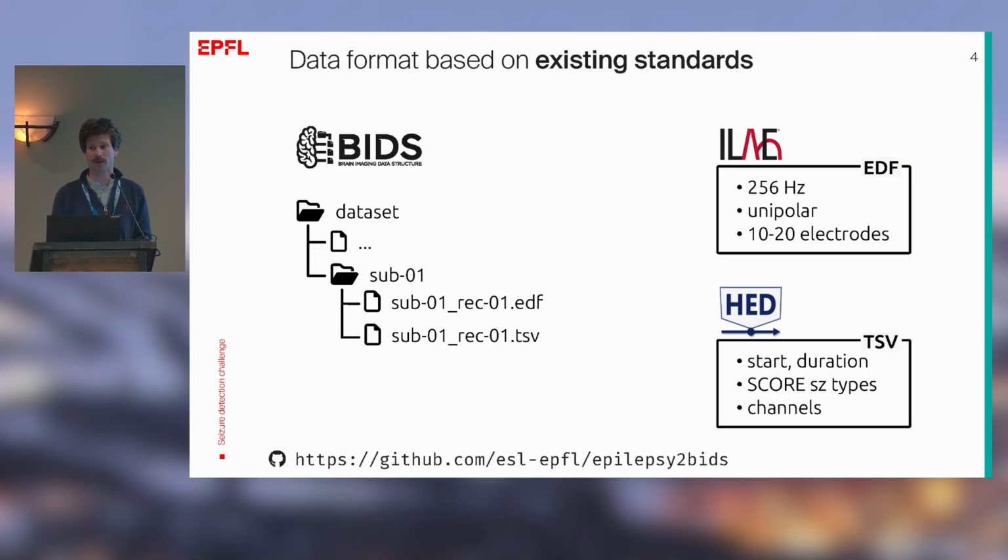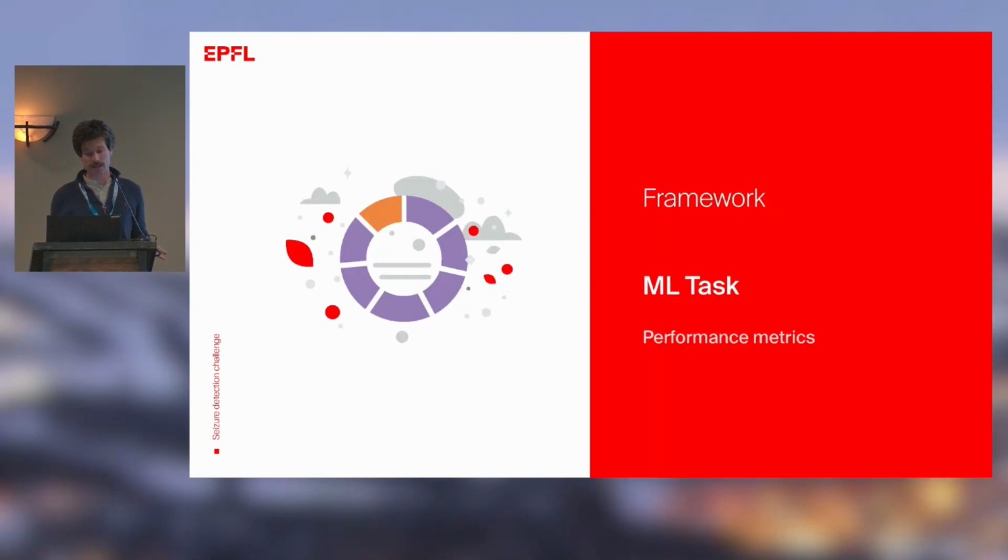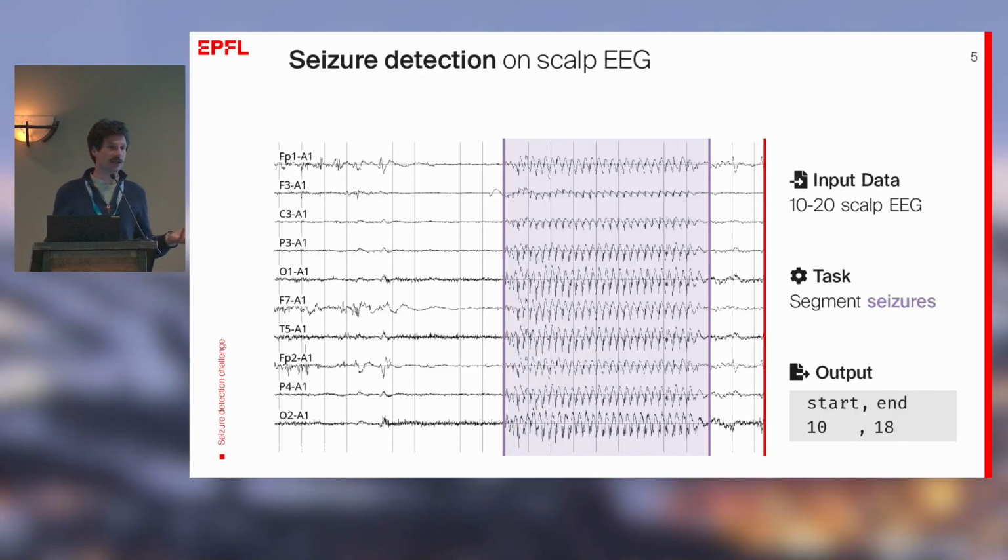The task in this context is seizure detection on scalp EEG, and we define it as a segmentation task. So in a recording that you will receive, you will have to determine each onset and duration of the seizures in it. So you will have to identify the beginning and end of each seizure. You could imagine other definitions. You could imagine just knowing, is this recording epileptiform or not, or does it come from a patient with epilepsy? That would be another task. This is not the task here.